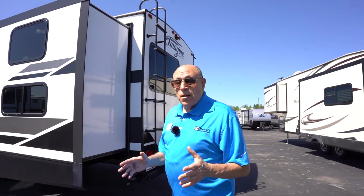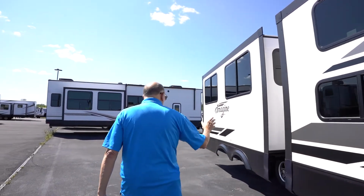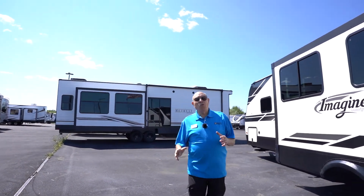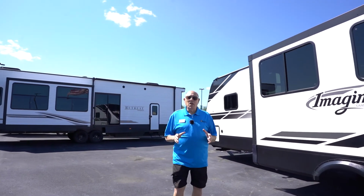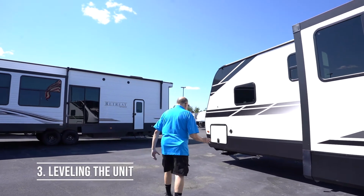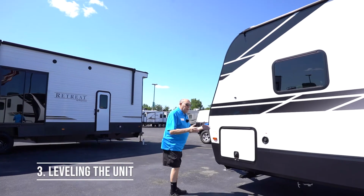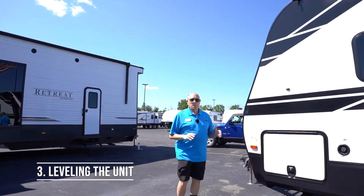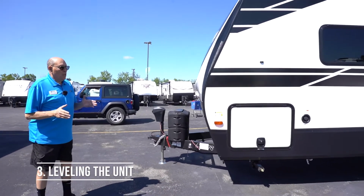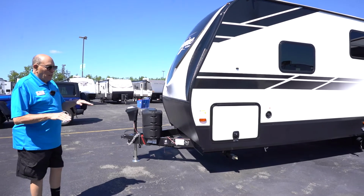So now that you're on the site and we've taken a look, although we have the slides out right now, what we would prefer you to do is talk about leveling the unit. Now, leveling the unit is in two planes. We have to go forward to back and left to right. So the first thing to concern yourself with, honestly, is as you're backing onto the site, you want to try to consider the left and right first.